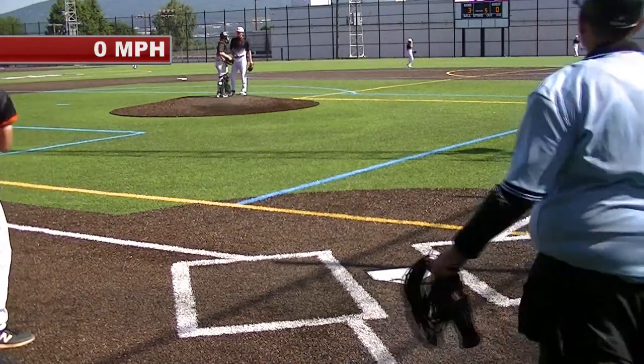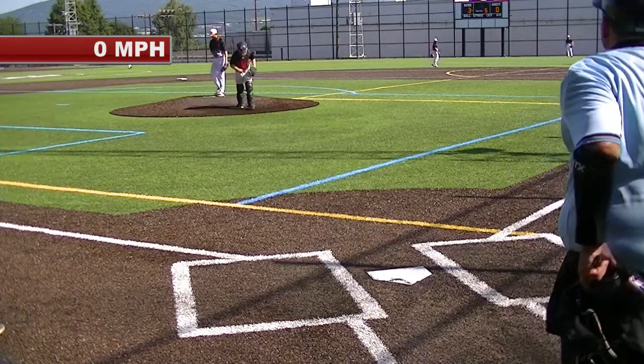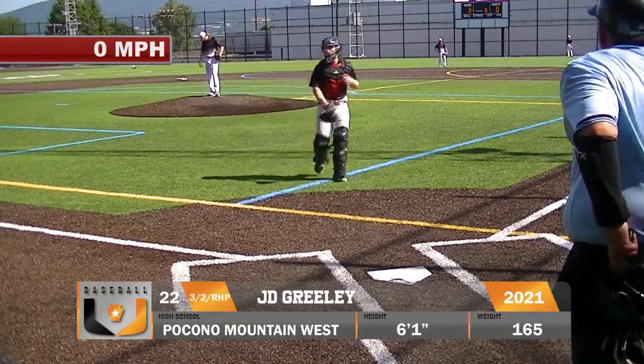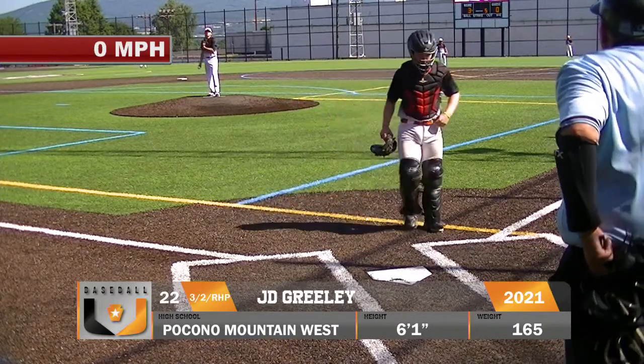We head now to the bottom of the fifth inning. Still a 3-0 lead for Team Guy. They'll head to the plate again. It'll be 3, 4, and 5 due up. That's Greeley, Pfeiffer, and Spencer.